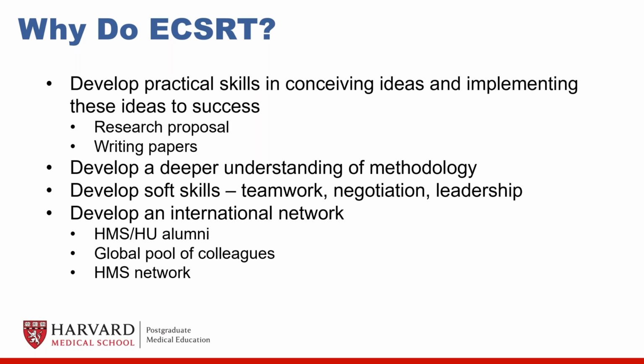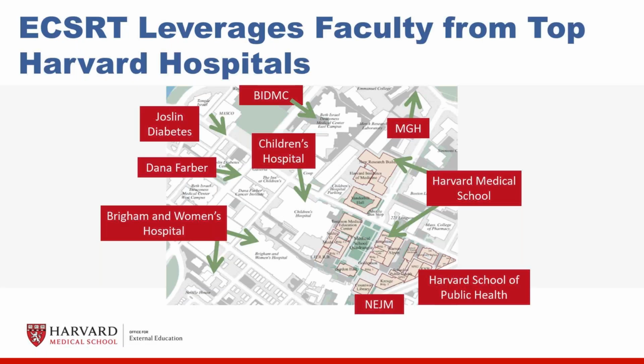Along the way, you will develop a lot of soft skills that are an integral component of being a successful researcher, including teamwork, negotiation, and leadership. Most importantly, you will also develop an international network of researchers and professionals. From Harvard Medical School and Harvard University alumni, you will be networked with a global pool of colleagues and also get into the HMS network of researchers and professors. The Egypt CSRT training program leverages faculty from top Harvard hospitals. Within a less than half-mile radius, there are several top world-renowned hospitals and research centers that are affiliated with Harvard Medical School.